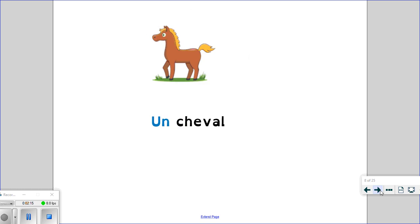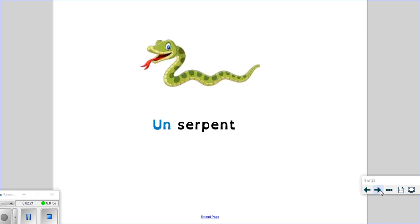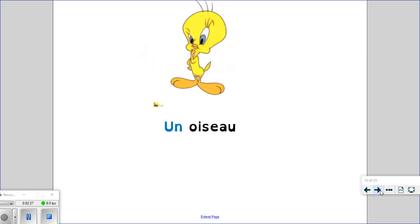A horse is un cheval. Un cheval. And a snake is un serpent. Un serpent. This is a funny one to say. This is a bird, un oiseau. Un oiseau.